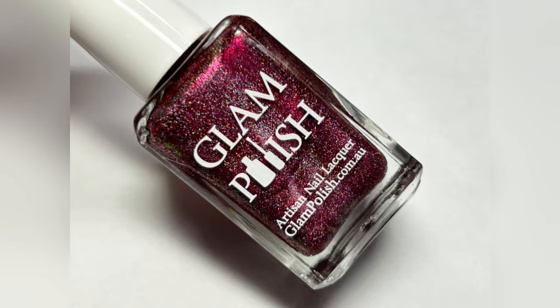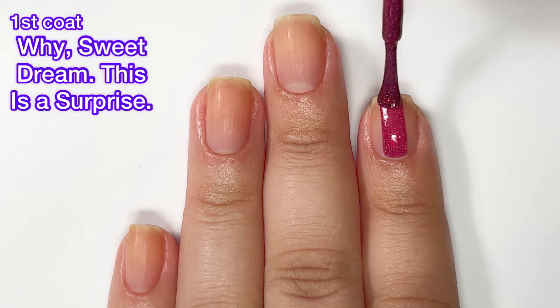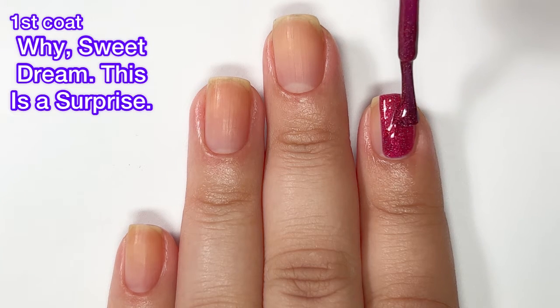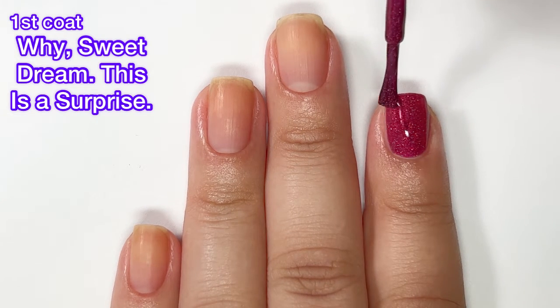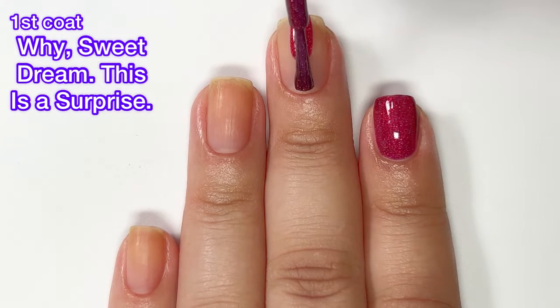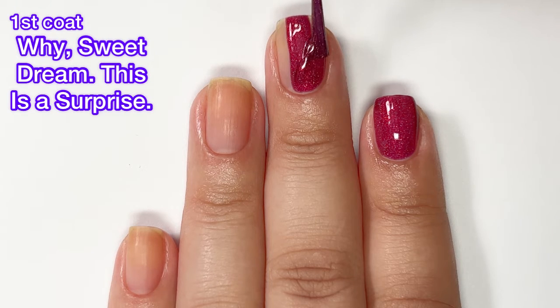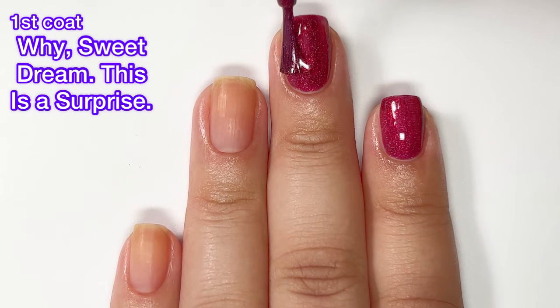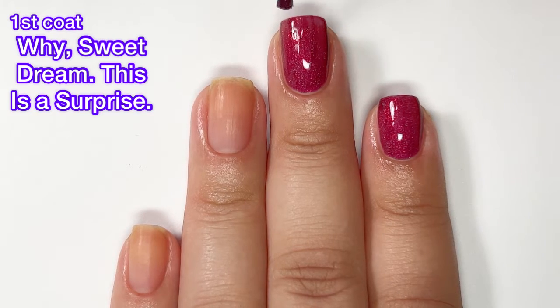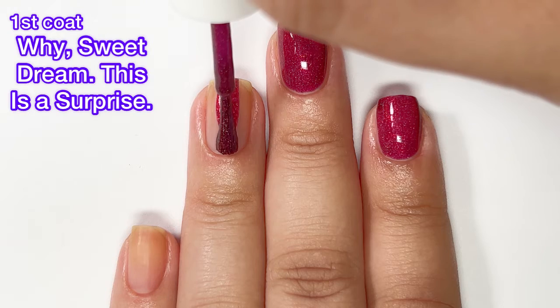Next up, we've got Why Sweet Dream. This is a surprise. This is described as a dark berry with scattered holographic flakies and aurora shimmer. This one is, again, super stunning. I feel like this is perfect for Thanksgiving. It's giving me cranberry vibes, so I think it would be perfect to wear to Thanksgiving dinner. It's just a really beautiful polish.